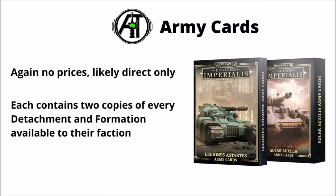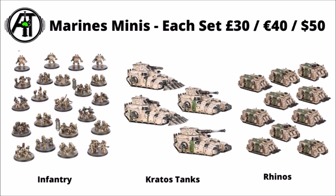Otherwise, there's also some army cards coming out, I'd guess again direct only, with the Legions Astartes and the Solar Auxilia as two options, and apparently you get 2 copies of each detachment and formation on the cards. Maybe feels a little bit on the redundant side. I'm not sure if that's just literally because they don't have all that many units released for the systems yet, unless there's something that I'm missing there.